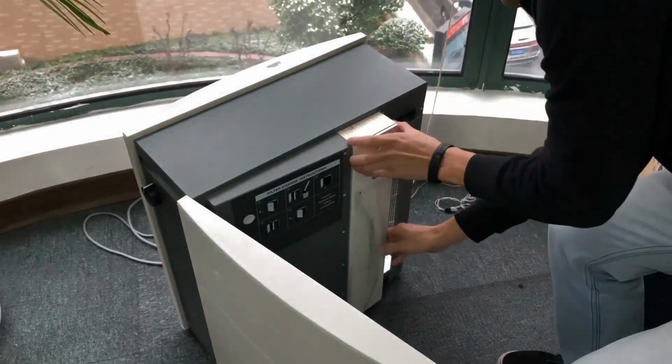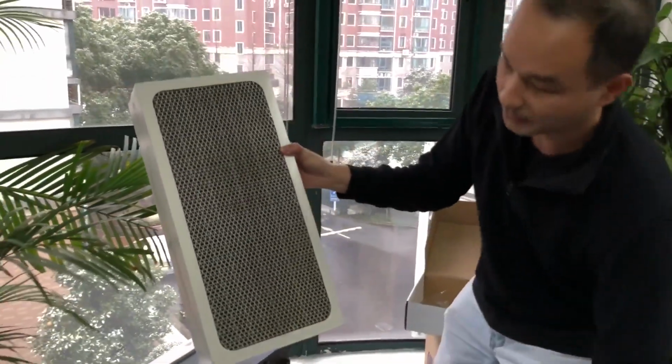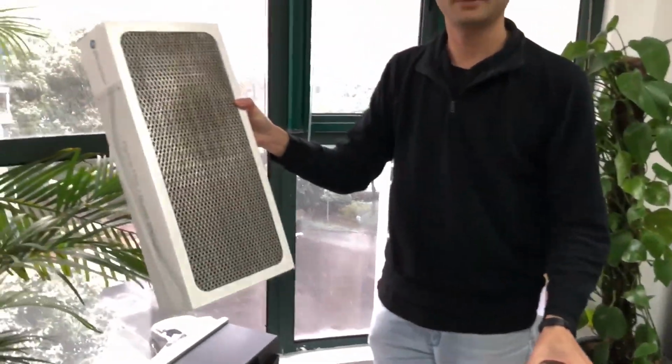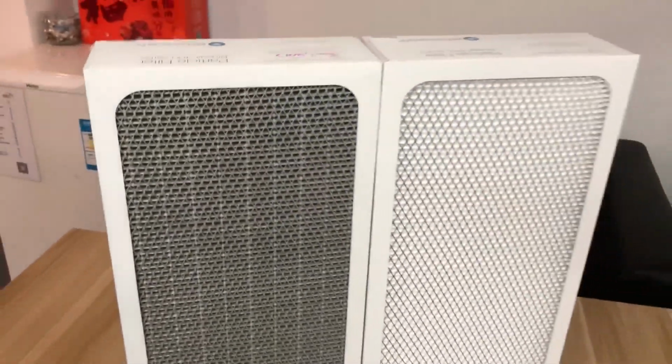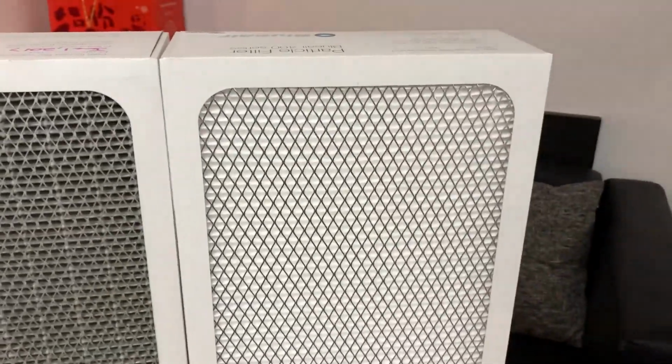Oh shit. So this is what it looks like after. Can you see it? Yeah. So this is an air filter from 6 months ago, from June 2017. On the left side, the old one. On the right side is the new one.